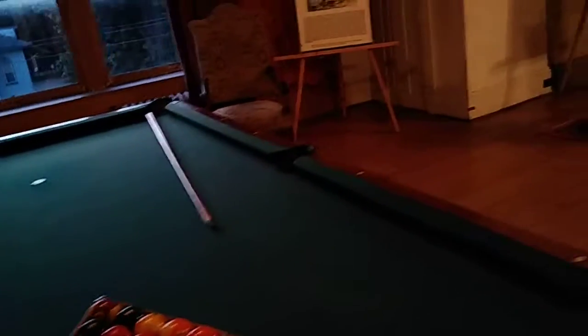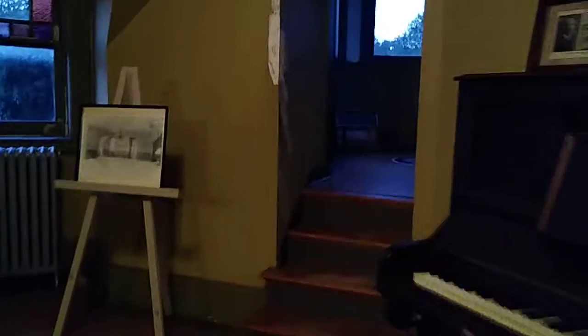Don't jump. Ooh, pool table. Who wants to play? No, it feels like it when you're up there. We want to see more. Go upstairs. Upstairs? Yeah. There's a little staircase around the corner. The only room we don't go into in here is that room. It's the office.